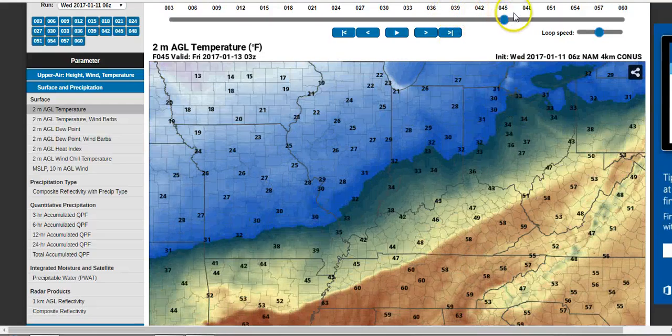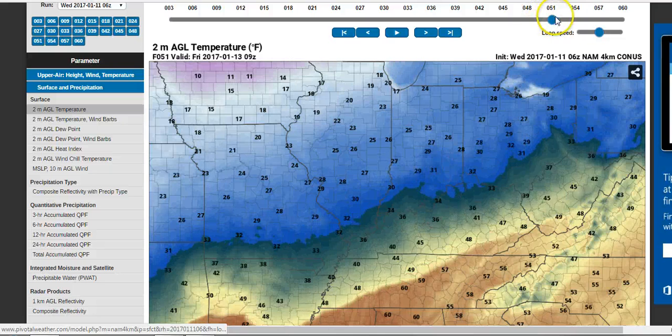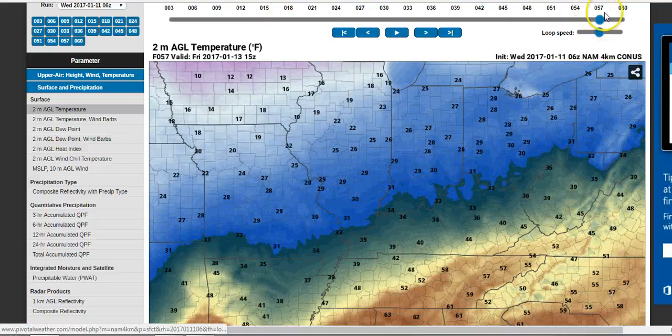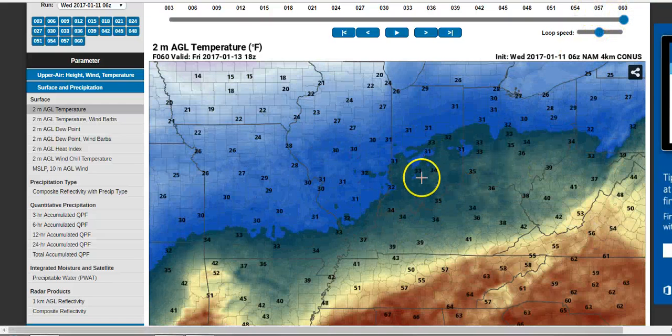And then as you wake up on Friday, we've gone below freezing over a chunk of the area. So any rain that would fall over that would fall as freezing rain. So it doesn't look like a huge freezing rain event. In fact, as we go throughout the day, we're going to warm up to above freezing, but it doesn't look like it's going to be a ton above freezing at this point. So I don't see this as a major ice event for us.